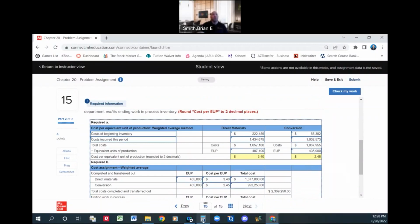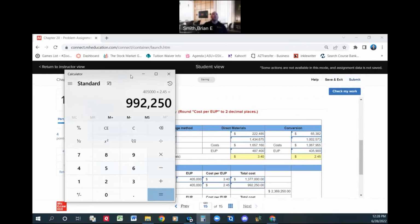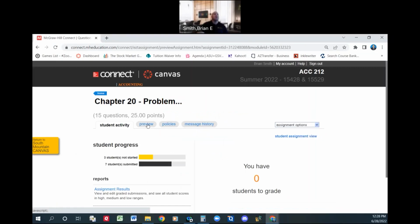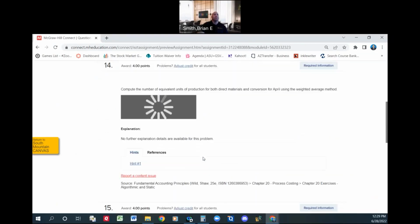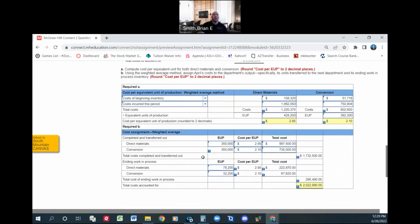And let's add up those. It doesn't do it for us, but we want to verify that our numbers are the same. So we're going to add up our costs in both of these categories. 1,657,160 plus 1,067,955. Oh no! Oh, it was just done. Don't do this. Oh. Let's just go to the last one. See, the numbers change. That's why I can't just jump back into it.